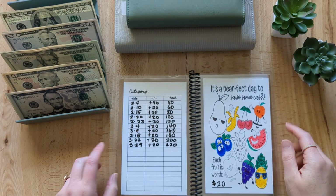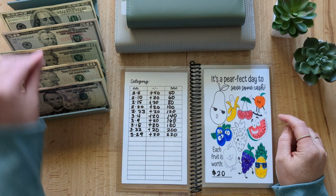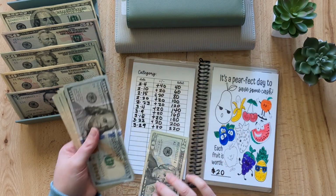All right, let's move on to this one really quickly. So this is my perfect savings challenge to save some cash. $20 is going to go in here. I still need to update this. I'm not sure actually how much is in here. Let's see.